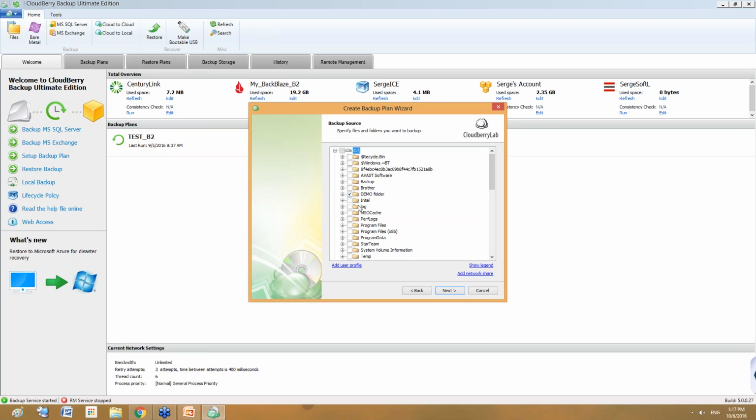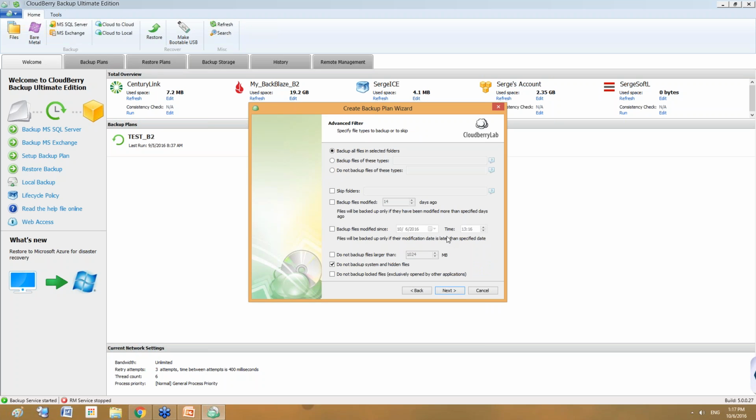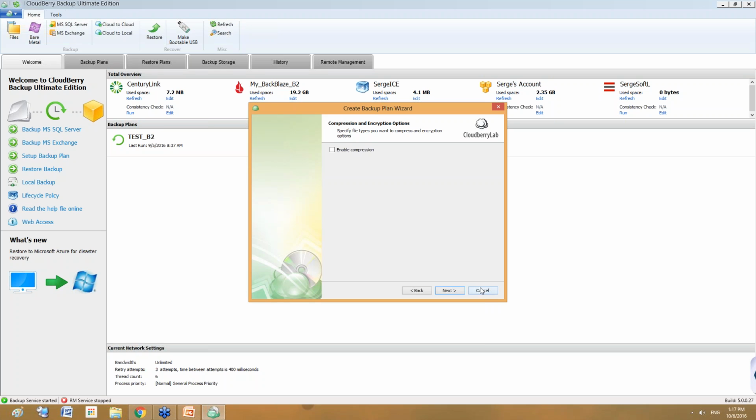You can apply advanced filters if you don't want certain files to be backed up. You can adjust that filter by file age, by file size, and if you don't want to back up your system or hidden files, you can also do that. You can enable compression or encryption. I'm not going to proceed, and I think it will be just easier for you to go on our website and download your trial from here.